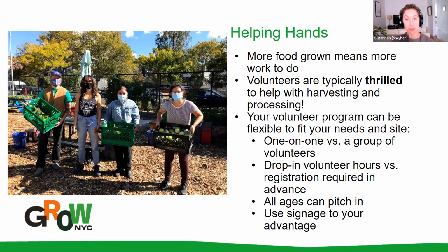If you're producing more food, that's great, but that also means that there's more work to do in the garden. So you'll want to think about how you can mobilize your community to help out, whether they're students or parents, family members, your roommates, whoever. And volunteers usually, if they're coming out of their own volition, tend to come with a lot of energy and they're thrilled to harvest and process your produce.